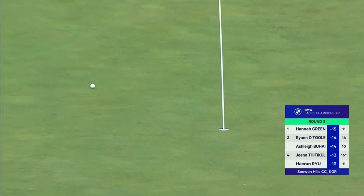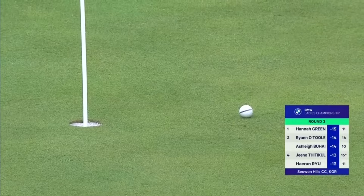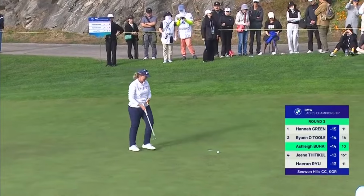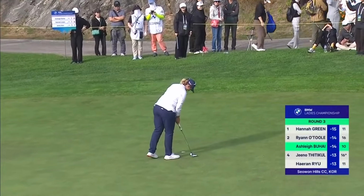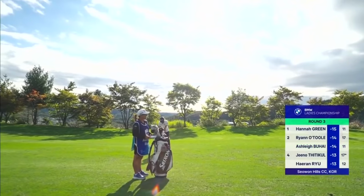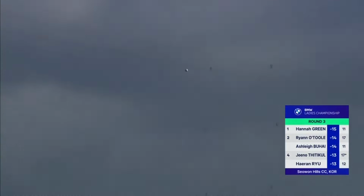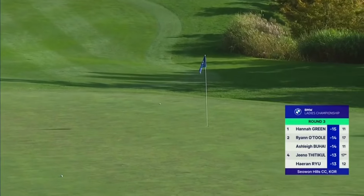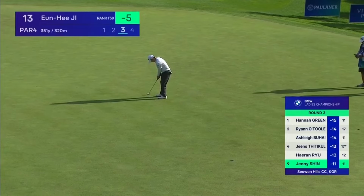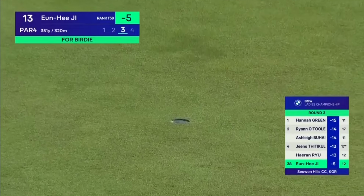Excellent approach from Jinhee Im. The easiest of tap-in birdies. Gave it plenty of pace though, and still just lost it on the bottom side. Gee, that pulled up quickly. Oh, excellent approach from the South African. Not too many better. This is Unhee Ji, 5 under par. Okay, the 38-year-old, she's done it.